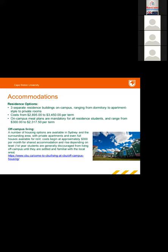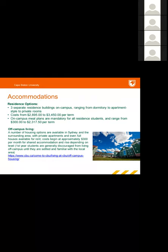Then moving next, accommodations available on campus if you want to stay on CBU's campus itself. So that's available. We have three different types of accommodation: dormitory, apartment style, and private rooms. The pricing varies from $2,500 to $3,500 as per the accommodation, per term, per semester. Even if you want to look at off-campus accommodation, there's a link given. You can go to the website cbu.ca, where you can get an idea about the off-campus accommodations available at the place.